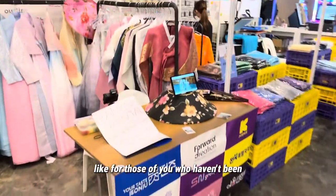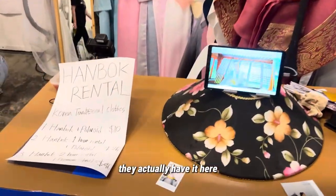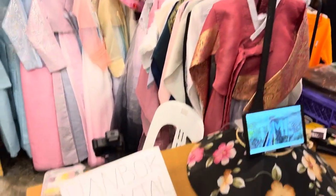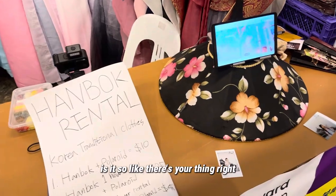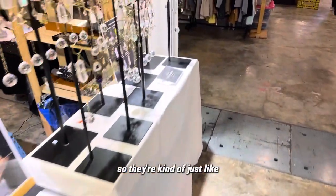For those of you who haven't been to Seoul to do the Hanbok rental thing, right? They actually have it here. I'm not kidding, yeah, there. Okay, I'll show you all. Okay, so if that's your thing, you can come here. And most of the people just set up, so they're just looking around.